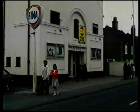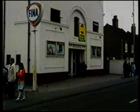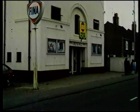Well, I wonder where they went. Perhaps they went to a cinema. But I doubt whether they went to this one, the Regal North Walsham, for it was about to become a car showroom.